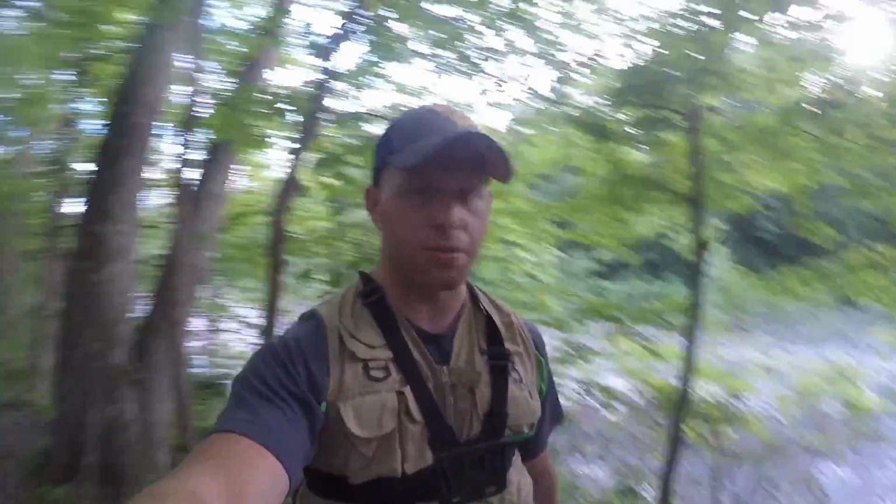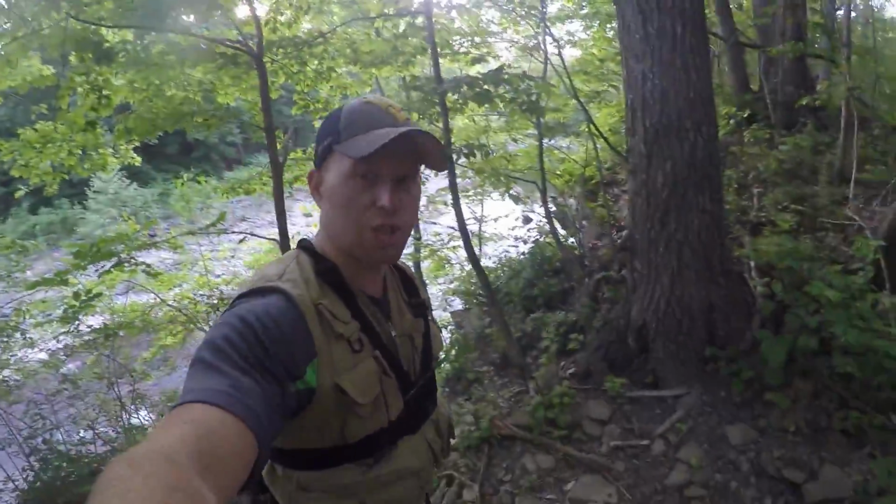The water looks pretty much perfect. Fortunately, we got to go back down that cliff. That's going to be a fun time. And then coming back up it in the dark, that'll be even funner. But anyways, yeah, so back here at the Catskill Creek for round 2. It's just me, nobody's with me, so I'm going to take my time.